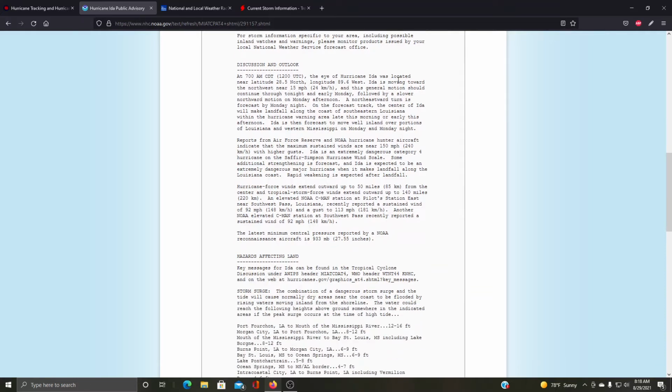Let's see the discussion. It says that Ida is moving near 50 miles an hour northwest, and this motion should continue through tonight and early Monday, followed by a slower northward motion on Monday afternoon. So it's supposed to slow down. A northeast turn to the east is forecast by Monday night. The hurricane hunters found near 150 mile per hour winds with higher gusts. It's an extremely dangerous Category 4. Some additional strengthening is forecast. So again, it could very well be a Category 5, 157 miles an hour.